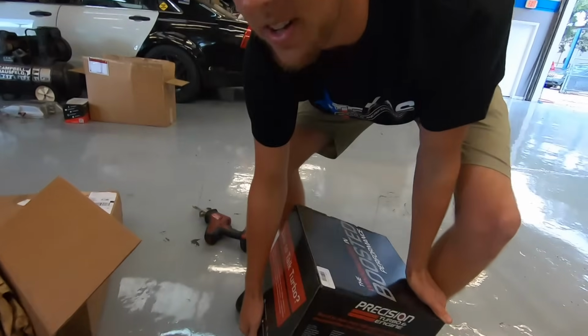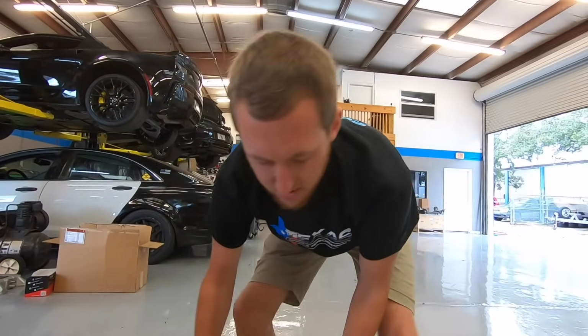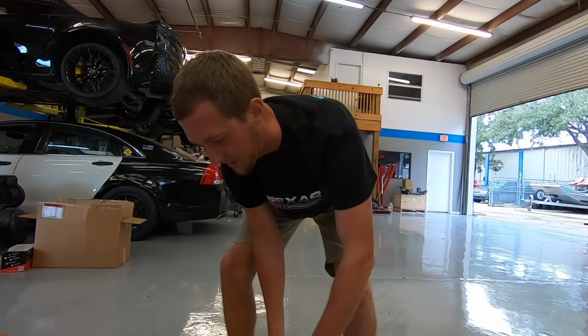Damn, this thing's actually not that heavy. I mean, it feels lighter than like Leroy's turbos. I don't know. It could be because it's in a box. We never hold Leroy's turbos without like the rest of the manifold. True.